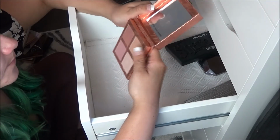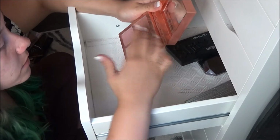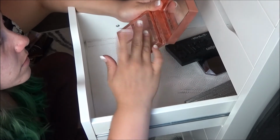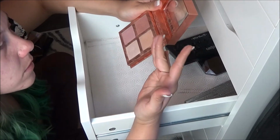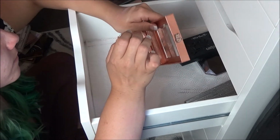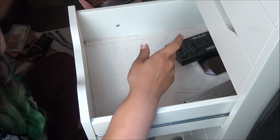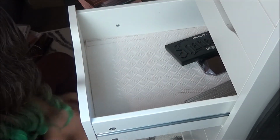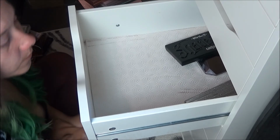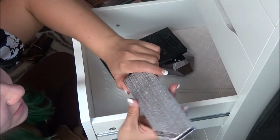Afterglow. I do like these highlights. They are very pretty. I think I'm going to keep this as well. I've got 3 things left, my dears.